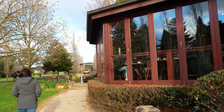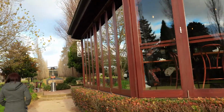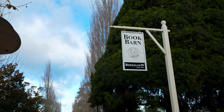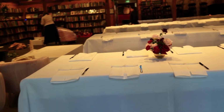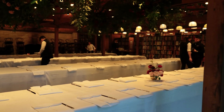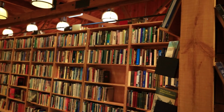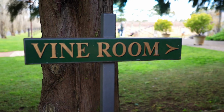Now we just arrived in this estate. It's more like a proper restaurant with catering and wine tasting. This estate is called Bundley Estate. Okay, let's go check it out. In the book bar, I heard there are a lot of old and new books, and it's really great if you can just grab a glass of red wine and read the books while enjoying the wine. Wow, it's so lovely. I think they just had a wedding reception here. You can see a lot of books. Going to the wine room now.